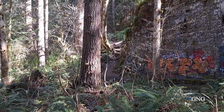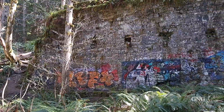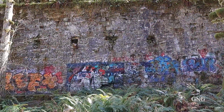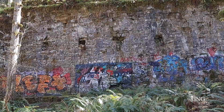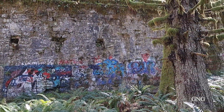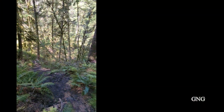All right, here's the view, the bottom of what used to be the blacksmith shop. There's the wall. You can see old holes in the wall where they would have put a foundation or put supports. There's also remnants of wood structures. There's also rebar coming out of it. It's very cool. So we're going down there.